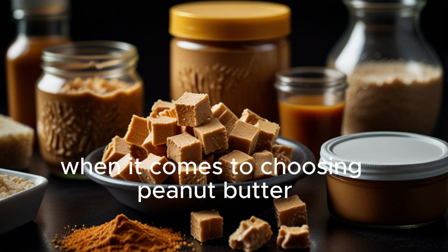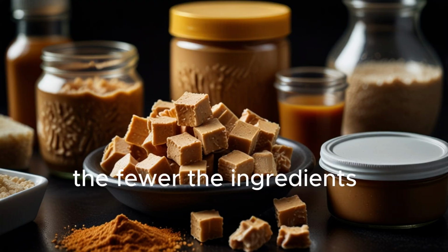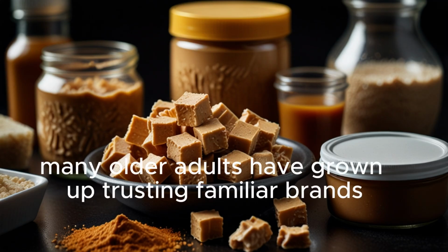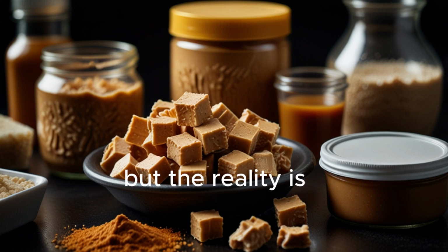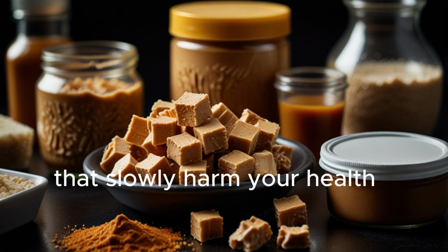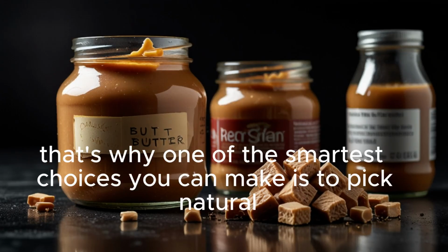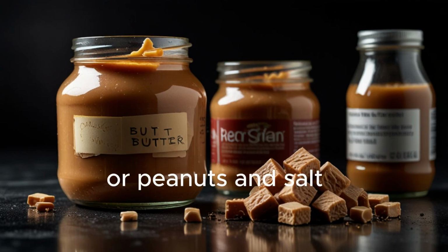When it comes to choosing peanut butter, simplicity is the secret to protecting your health. The fewer the ingredients, the better the product. Many older adults have grown up trusting familiar brands, assuming that if it's been on the shelf for decades, it must be safe. But the reality is that some of the most well-known peanut butter brands are filled with unnecessary additives that slowly harm your health. That's why one of the smartest choices you can make is to pick natural or organic peanut butter that contains only peanuts, or peanuts and salt.